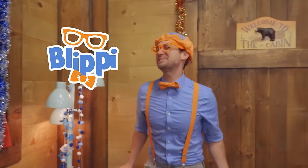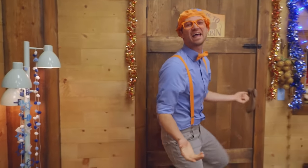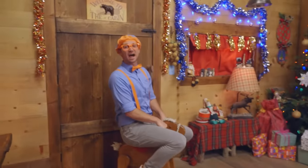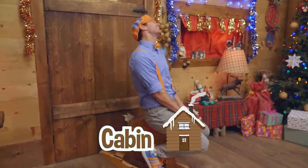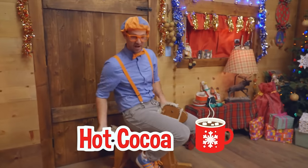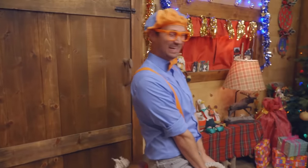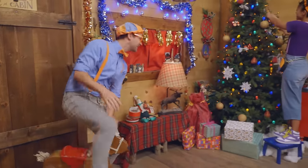Hey, it's me, Blippi, and it is the holiday season. Oh, I love this time of year. Yeah, I'm just in this holiday cabin, and I love bundling up, drinking hot cocoa, and even riding this holiday horse. Woo-hoo! Yeah, my best friend Meekah and I are decorating this cabin.